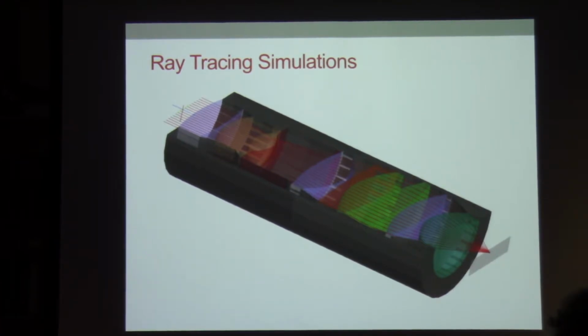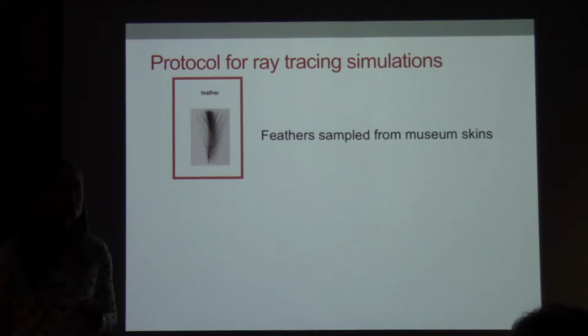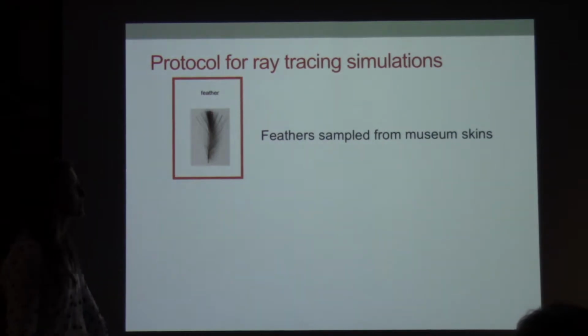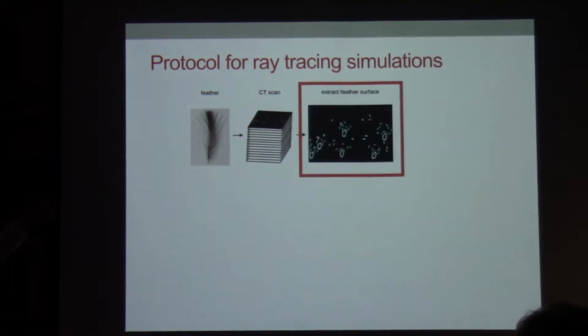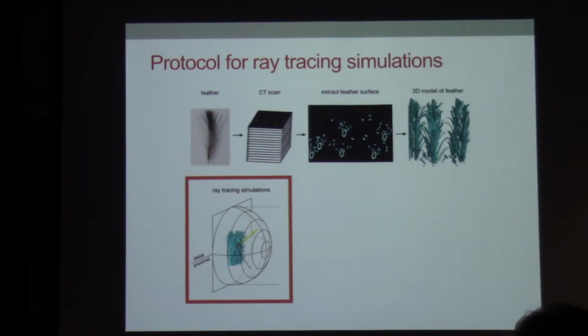So to do this for the super black feathers, I needed to get 3D models of these incredibly small microstructures. So we turned to CT. We were graciously given permission to sample feathers from birds of paradise. So we would pull a super black feather or a normal black feather from the birds, and then we collected CT scans. We extracted the external surface of the feathers from those CT scans, and then we could bring them into these optical ray tracing programs to see how the light is being scattered by these structures.